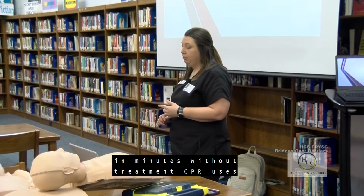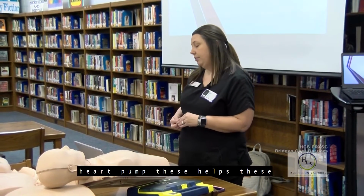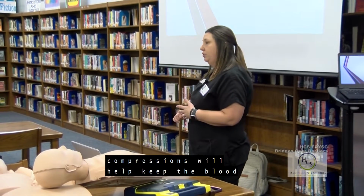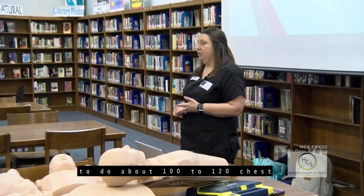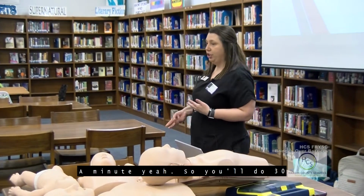CPR uses chest compressions, which mimic the heart pump. These compressions will help keep the blood flowing through the body. So when you go to give chest compressions, you're going to do about 100 to 120 chest compressions per minute. A minute, yeah. So you'll do 30 compressions and then 2 breaths.